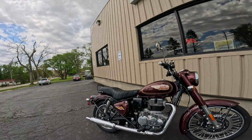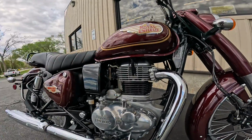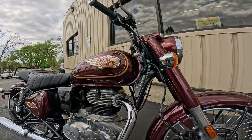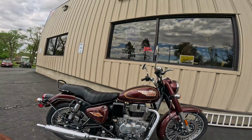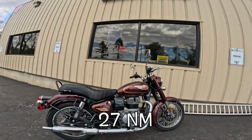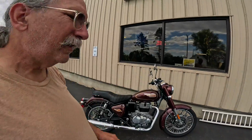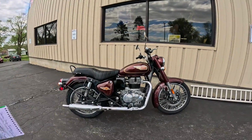Okay, so the engine is a 349cc single cylinder, air-cooled, single overhead cam, 2-valve, puts out about 20 horsepower, about 20 foot-pounds of torque. That's about 20 newton meters. All goes through just a beautiful 5-speed transmission. I love riding. I have a 350 Classic. I'm riding it today. I love riding these bikes. They're just loads of fun.